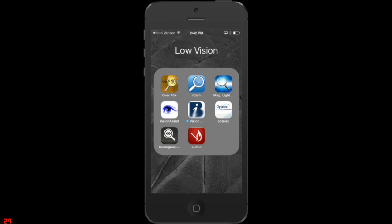I personally use the Over 40 Plus app a lot. It doesn't do the extra color modes, but the refresh rate is generally very good. The high level of magnification is good. And it's just a really easy, friendly app to use. Not to say the other ones aren't, but it's a longtime favorite of mine, and I kind of keep going back to it.